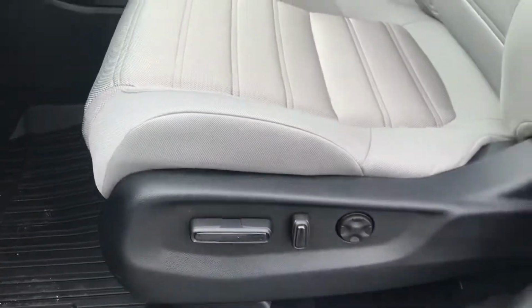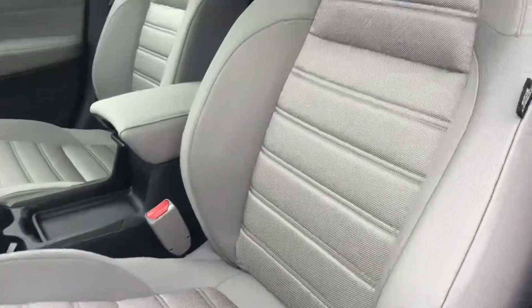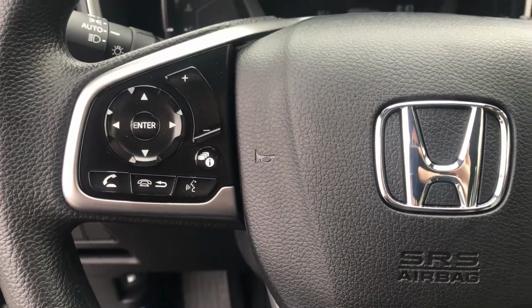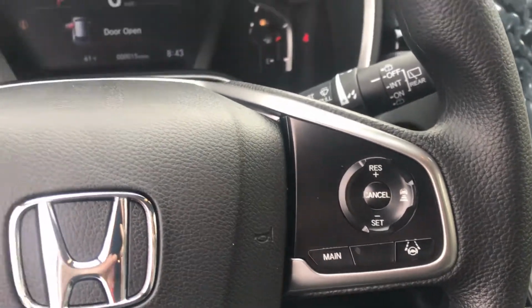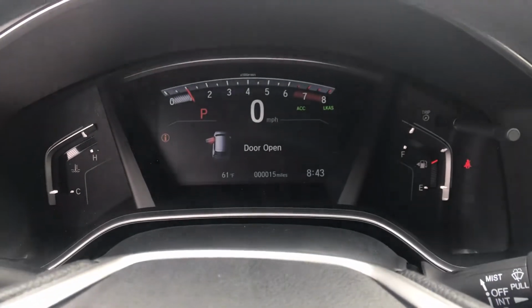It does come with 12-way power seats, which includes 4 of those ways for lumbar support. You will have steering wheel controls to be able to answer your phone calls, control your music, as well as the Honda Sensing Suite with adaptive cruise control, lane keeping assist, and other security and safety features.